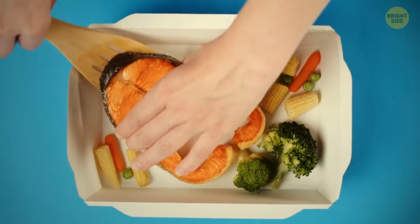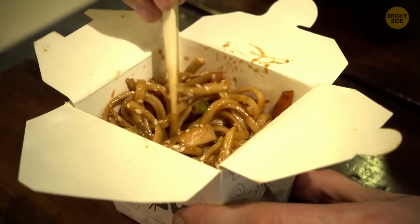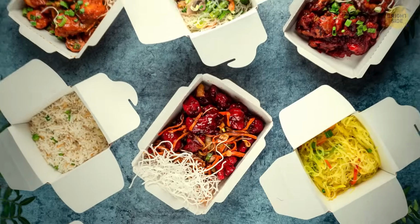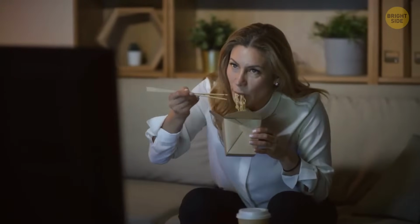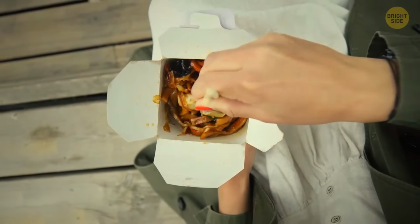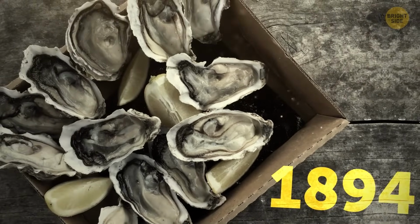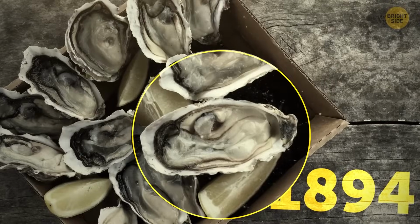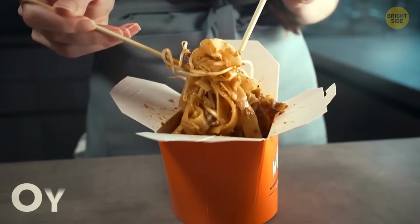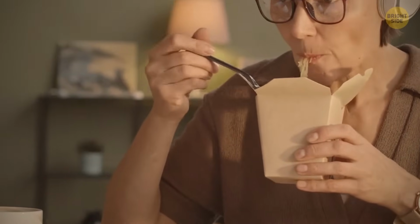Those takeaway containers most associated with Chinese restaurants are designed to not only carry your food home, but to store them in the fridge. They double as a plate, as you can eat straight out of them and don't have to worry about dirty dishes. They were actually patented way back in 1894 to transport freshly shucked oysters and were known as oyster pails. They were later adapted to use as leak-proof containers for food.